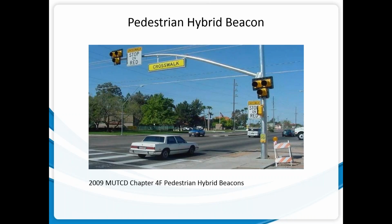And then the push button activation on the signal pole will cause the signal to start with a yellow flash and a steady yellow and go into a steady red with the top signals. And then after a few seconds, it goes to the flashing red, which means motorists still have to stop if there are pedestrians present, but then they can proceed if there are no pedestrians. And then it goes back to a blank signal. You can see the overhead crosswalk sign, the stop on red sign next to the signal. So it has some differences with the standard traffic signal.